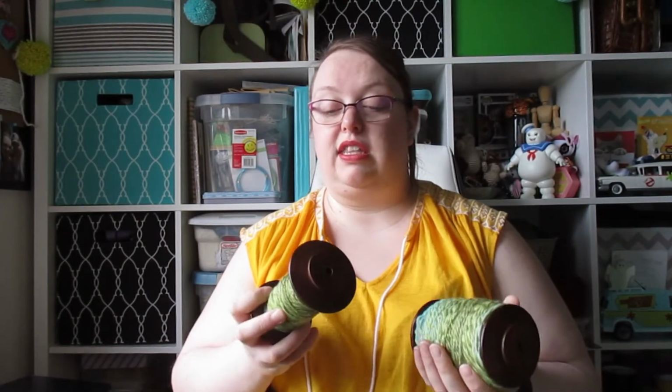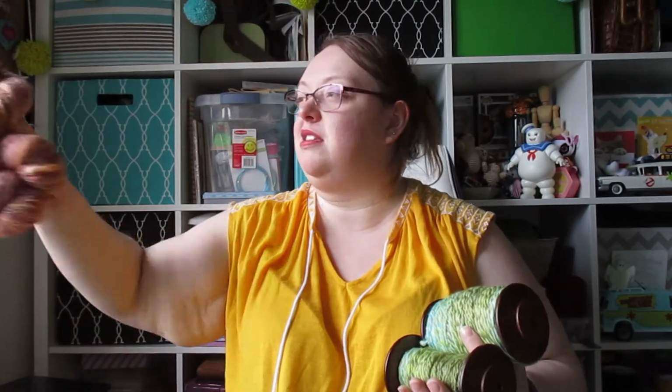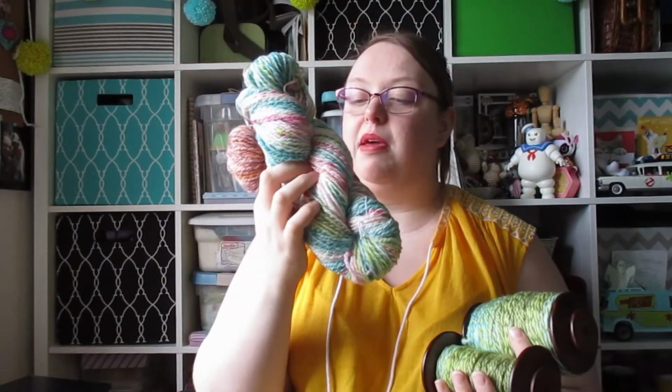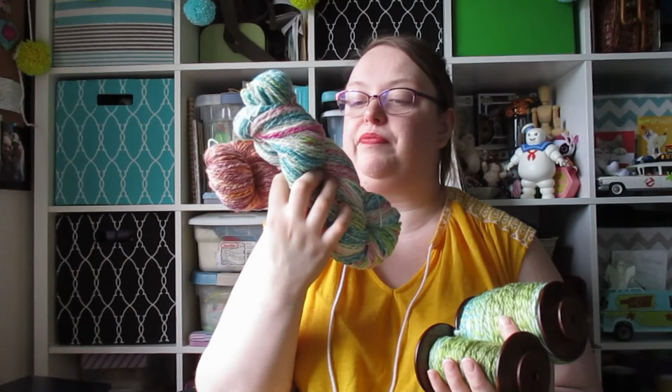Although I've noticed that the bamboo content, I actually have the last one I spun in the same base from Camelot Dye Works with the Fate color. It kind of came out the same, and actually now that I look at it, it's like all my fiber is coming out the same right now. So maybe I should slow down on my next one and try to spin it a little thinner.